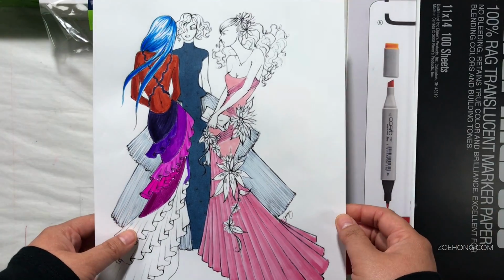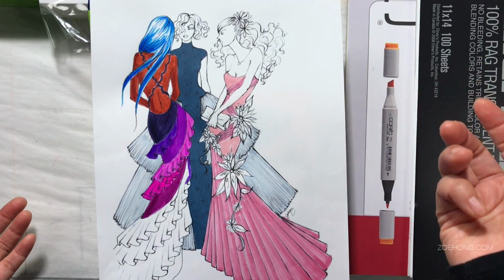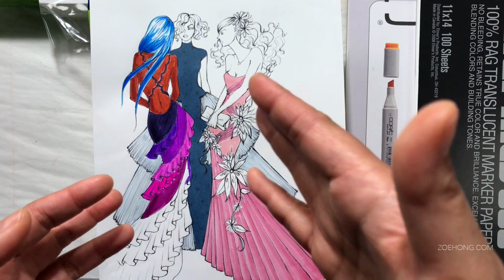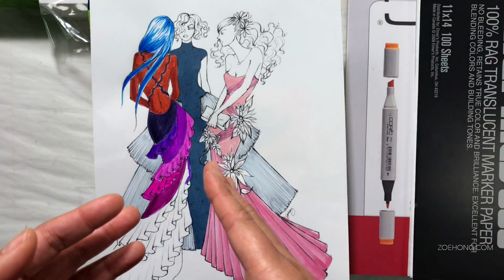The only thing is, one of the good things about professional grade markers is you can buy them one at a time. And so you can just get the colors that you need specifically to match your fabric.